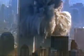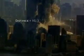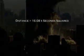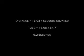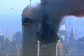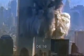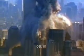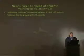Let's take a look. Galileo's law of falling bodies calculates the time in which an object will travel a certain distance in complete freefall. Distance, d, equals 16.08 times time in seconds squared. The South Tower was 1,362 feet tall. 1362 equals 16.08 times 84.7, or 9.2 seconds. The Twin Towers came down in nearly free fall speed. What are we talking about here?